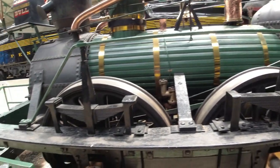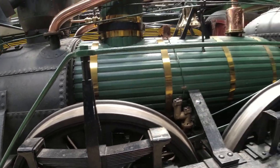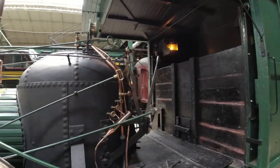Something very, very unique. Everything's kind of out here in the open. You can see the leaf springs, the drivers, the boiler here, and even the firebox.